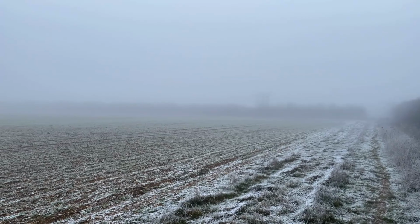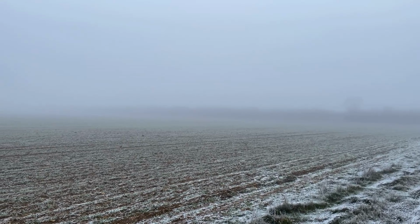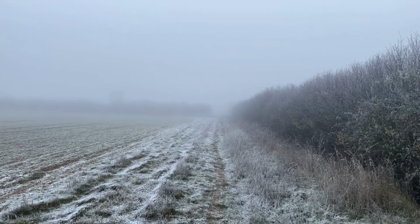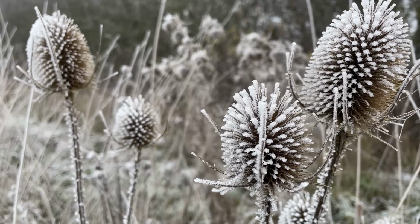Just about make out the tree line, just to the end of the field. So we're going to head straight out that way and then across to where the forest is. Oh, I've got a hair sticking there. How's that going on my head, eh?